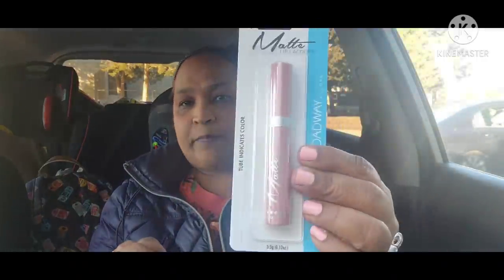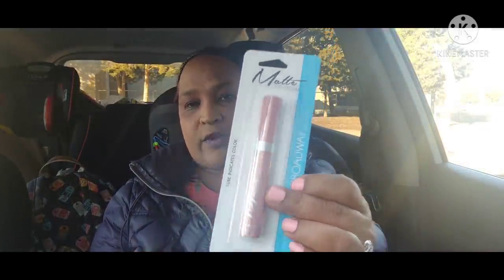Then the other one I got is this one that's pink drop. I don't know if I hauled this one before. I don't think so. But this one is pink drop. I really don't remember hauling this one before. I don't know. Maybe I did, maybe I didn't.